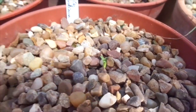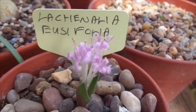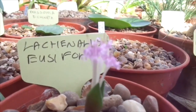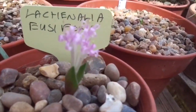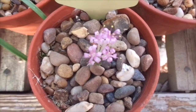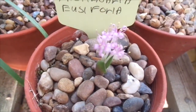But what has come on with remarkable speed is this tiny little Lachenalia, Lachenalia ensifolia. Now the whole thing is about, what, an inch high now? And it's a completely formed miniature plant. The leaves have come out of the bulb, and there are those tiny, tiny 3 or 4 millimetre across flowers. An absolute joy, a little gem of the desert, which will eventually form a mat.